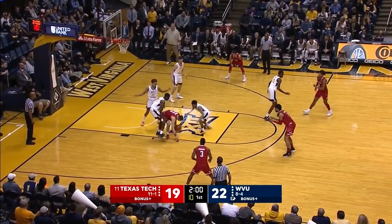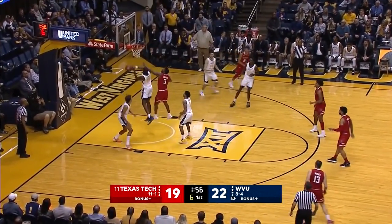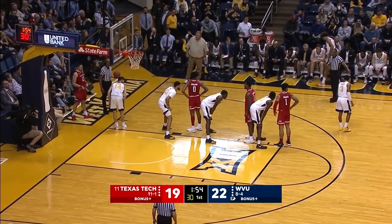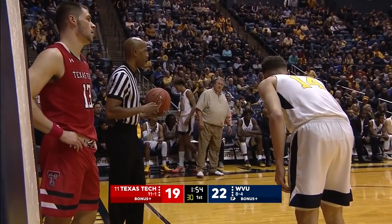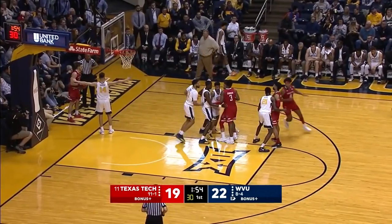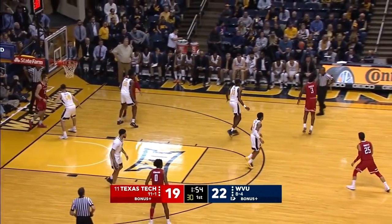Mooney looking for help. Gets it out to Culver, plenty of time on the clock. Drives. Boy, how many of those has Texas Tech missed here so far? Weird, ever since he lit into the officials after that call on Culver, Texas Tech has kind of woken up. Of course, West Virginia hasn't helped themselves. No, and both teams are really not good on the offensive end, but it's mostly been caused by very, very good defense.